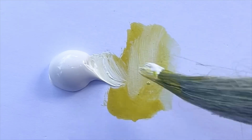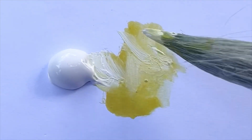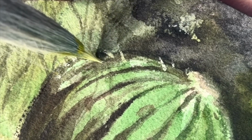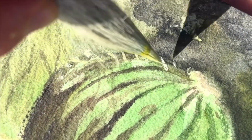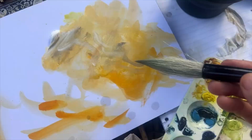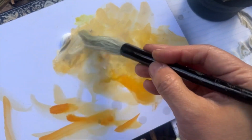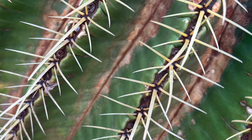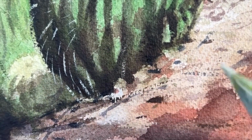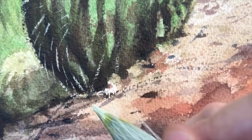I definitely have plans later on to go back in with some marker and clean up some of the areas with the spikes. The painted spikes, I definitely overdid them. There are far too many of them, but the idea is to put down too many and then pick a few that you want to diminish. Maybe put a little bit of a brown glaze on top so they're present but not quite as prominent as some of the other ones.